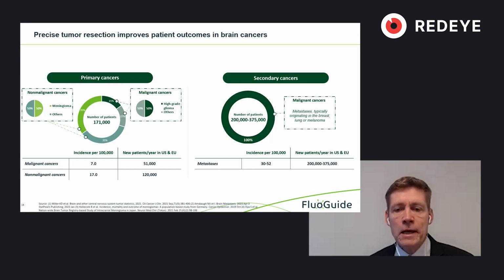If you then look at metastases that come from other cancers to the brain, the number is actually quite high as well, unfortunately, and those also undergo surgery. So I think it's an important point that fluorescence-guided surgery of brain cancer is much more than high-grade glioma. We, of course, have the focus on high-grade glioma, but it's an interesting aspect that they are all treated by the neurosurgeon. So they all have the same equipment, they're all the same surgeons, it's the same customer group, and they're quite small in numbers, but they are huge in impact.